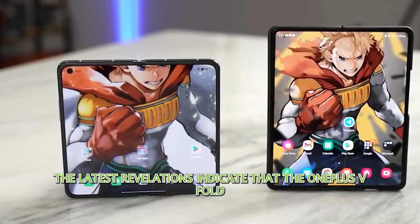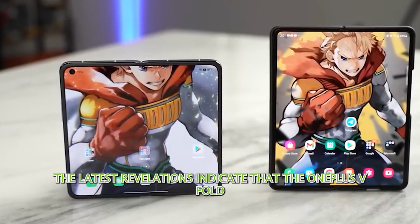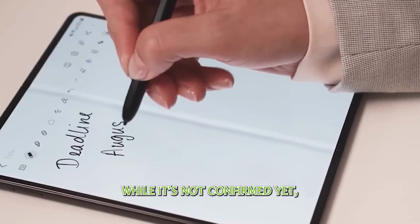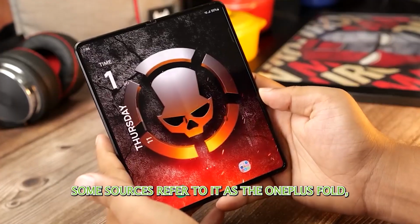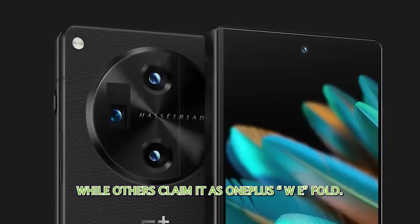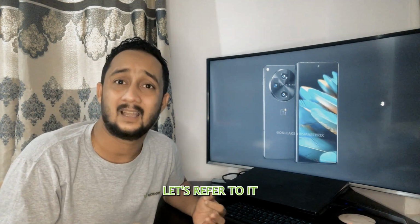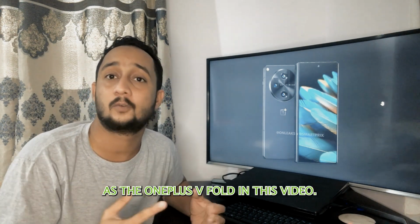However, the latest revelations indicate that the OnePlus V Fold will have a unique identity of its own. While it's not confirmed yet, some sources refer to it as a OnePlus Fold, while others claim it as OnePlus WE Fold. For simplicity's sake, let's refer to it as the OnePlus V Fold in this video.